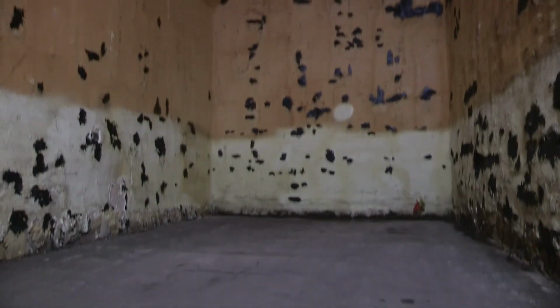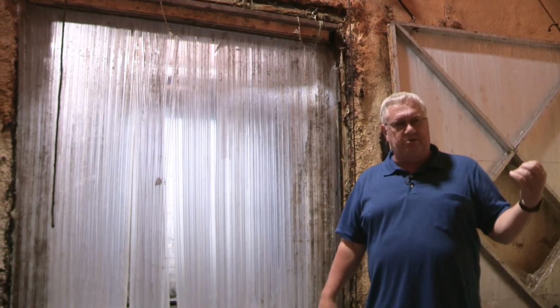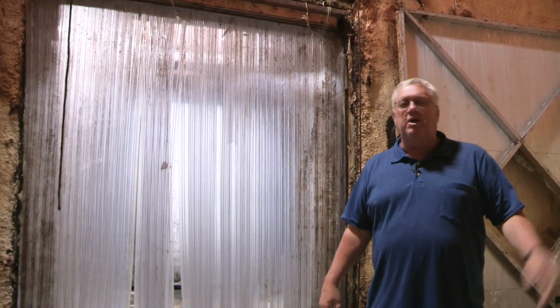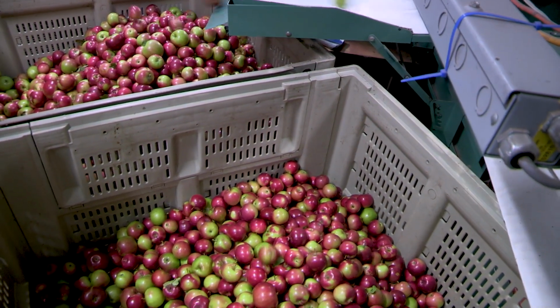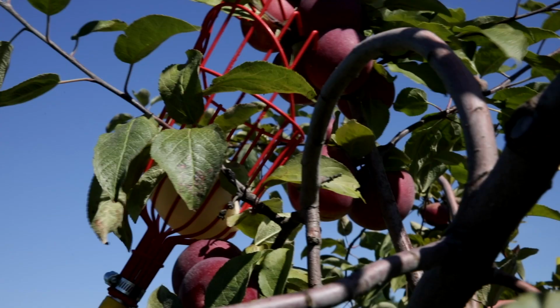This is called the Controlled Atmosphere Room, CA. In the fall, we fill this room right full of apples. This room will hold about 5,000 bushel. We'll pull this room down to about 2.5, 3, somewhere under 5% oxygen. We can put the apple to sleep and keep it all the way to spring, so it's almost exactly like it was when we picked it off the tree.